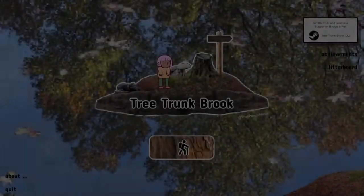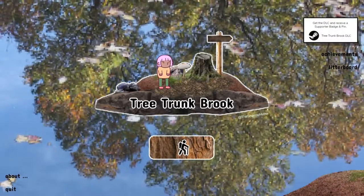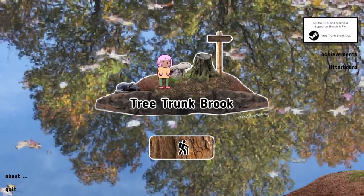Hi guys, welcome back to another Steam Free to Play walkthrough, and today we have Tree Trunk Brook. It has a little cat sheep logo, which is kind of cute.